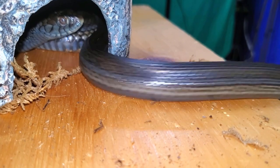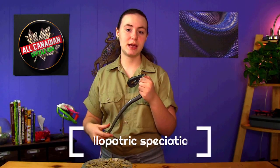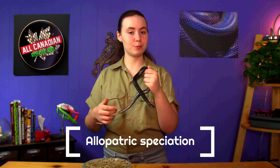Lake Chapala garter snakes are what's known as an allopatric species. An allopatric species is created when two groups of organisms get separated by a physical or geographical barrier, like, say, a lake that is formed in a chain of volcanoes.